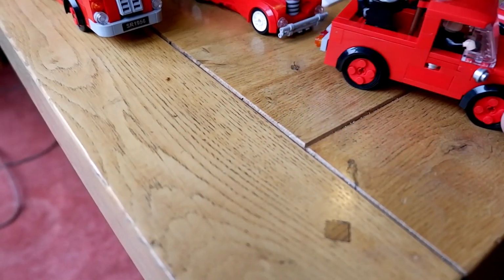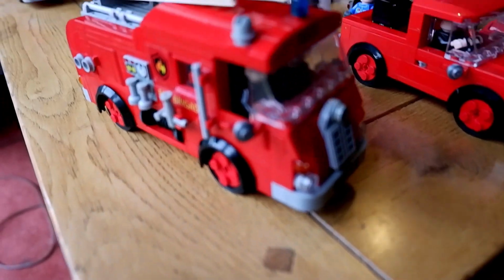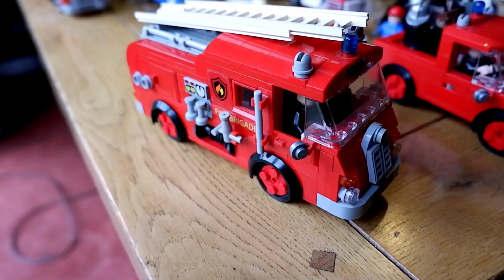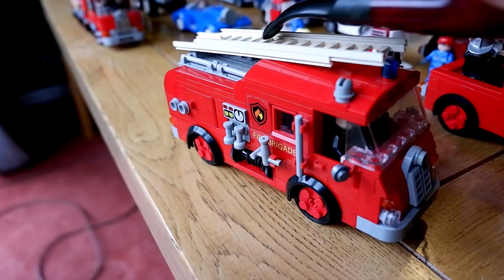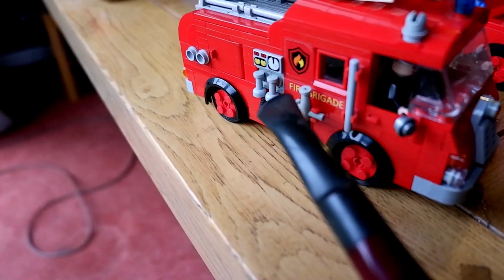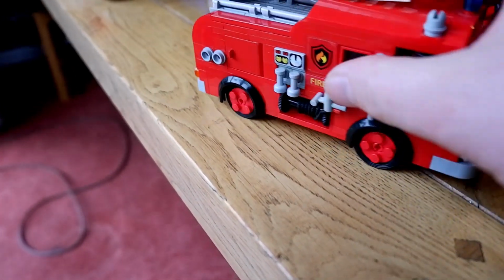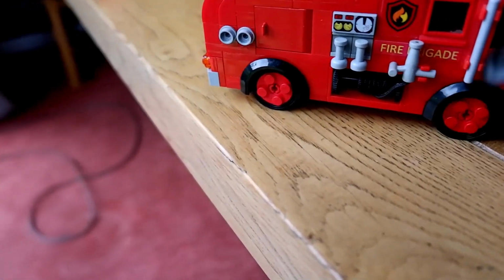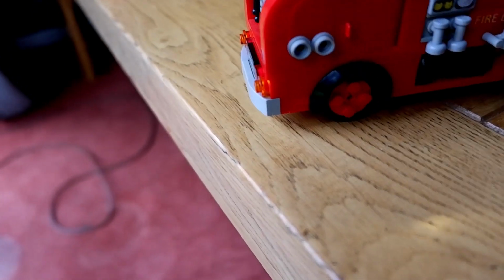The next one, of course, is this superb classic 1950s style fire engine. It's a bog standard Dennis type van with the fire engine ladder on the top. Notice the greeblies that I've put here. In other words, the little bits and bobs on the side of the fire engine, which makes it look more realistic. We've got the opening doors here as well. If I can open it, it's a bit stuck actually, but it does open.